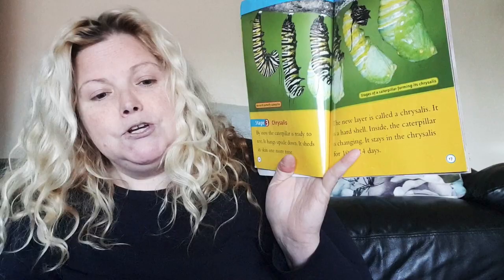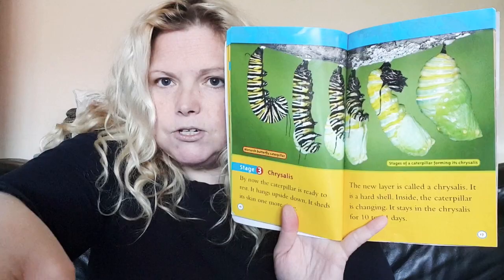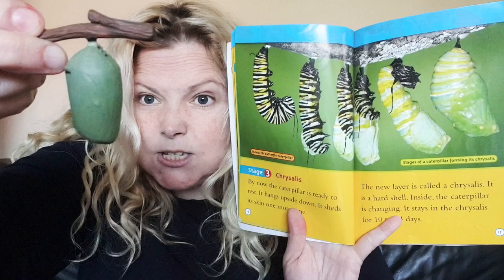So he goes to a tree and he finds a branch and he builds a house around himself. And his house is called a chrysalis. So look, we've got him here. And then slowly, slowly, slowly, he builds a house around himself. And look, this is what it looks like. It's called a chrysalis. And some people call it a cocoon. But the proper word we're going to use today is chrysalis, okay?